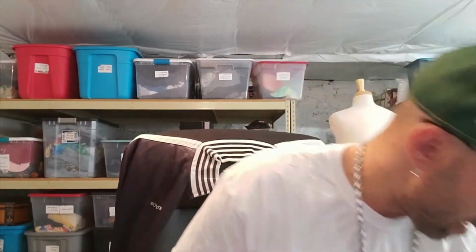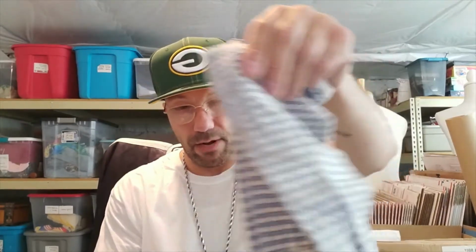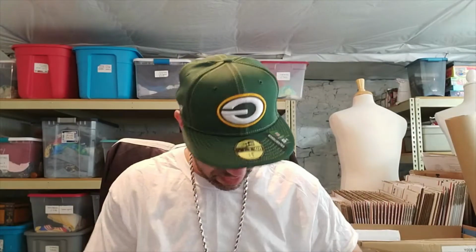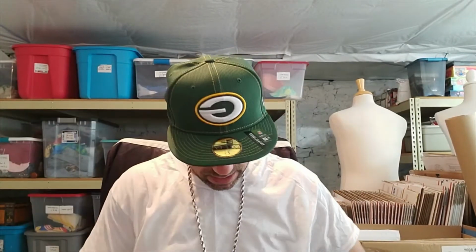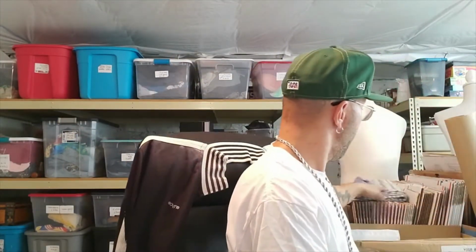Then we have some more rags. I don't know if I want to save any more of these rags. It's a possibility because I might need them. I know they're already clean, but it doesn't matter because I'm going to be cleaning things with them. So maybe I'll just save them. That way I know I won't run out, and I won't have to go out and buy shop rags. I'll have plenty of them. We'll put them over there.